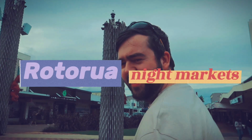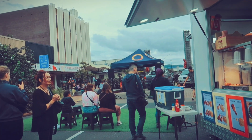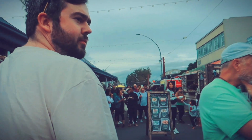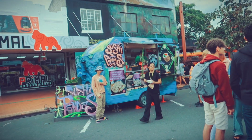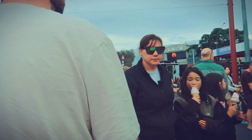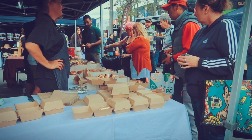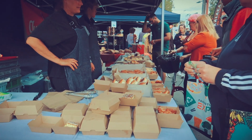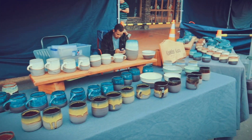We're at the Rotorua night market. It's at 6 o'clock. We're at El Mexican Zapata. It's a Mexican place. Let's get some tacos.